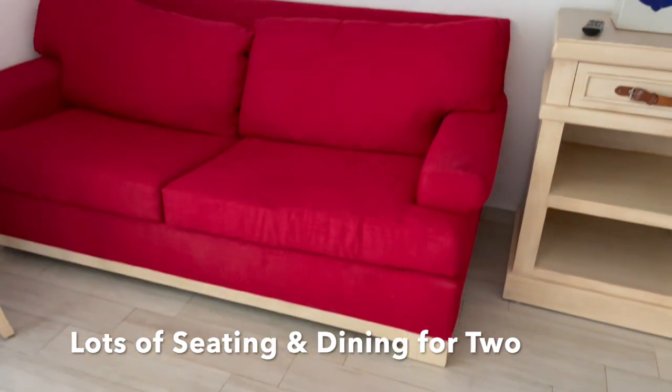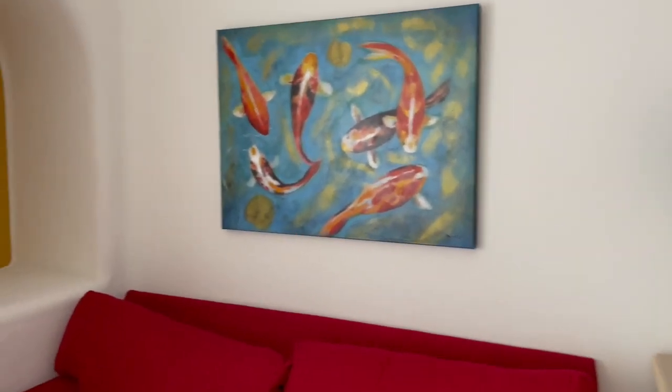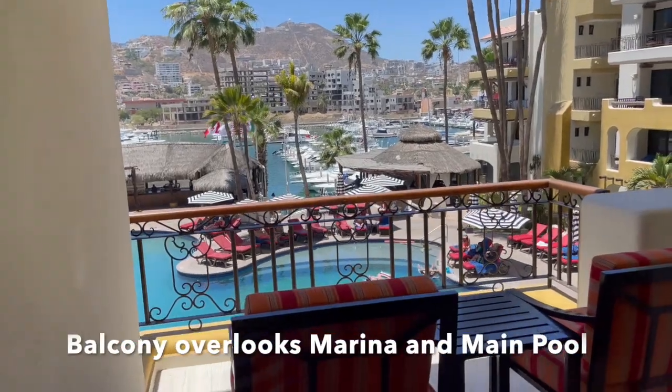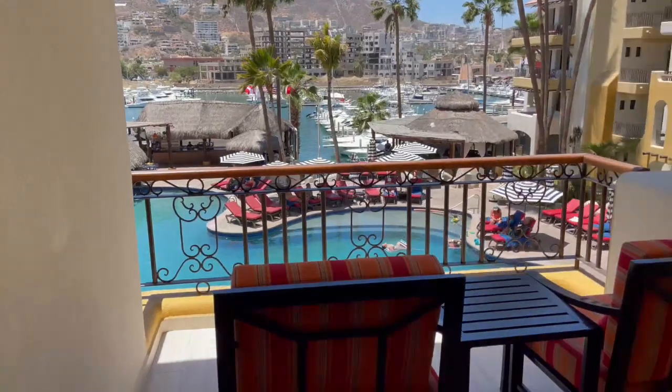The sofas in the room do pull out. Some koi fish art, a cool little niche. If I was a kid, I might hide in here. This resort is family friendly, so there's a separate kid pool and a kids club. Now I'm overlooking the marina and the pool. So let's take a look.